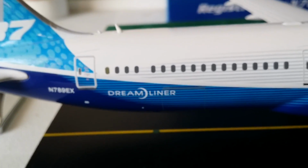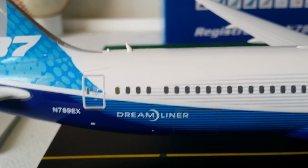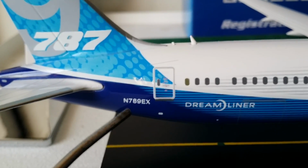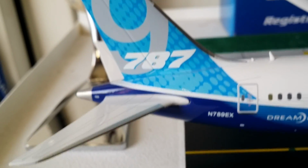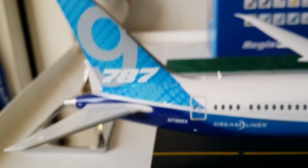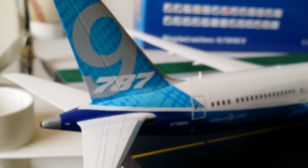See. And then you see the Dreamliner. That's what this is, a 787 Dreamliner. And there's the rear cargo container door. And then there's the registration number, N789EX. And then you see the 9787 on the tail. I like that. Okay. And there's the APU in the back. I'm going to turn that in a second.